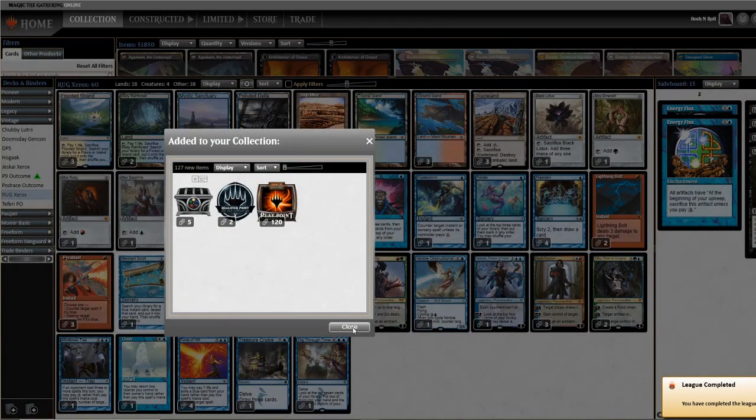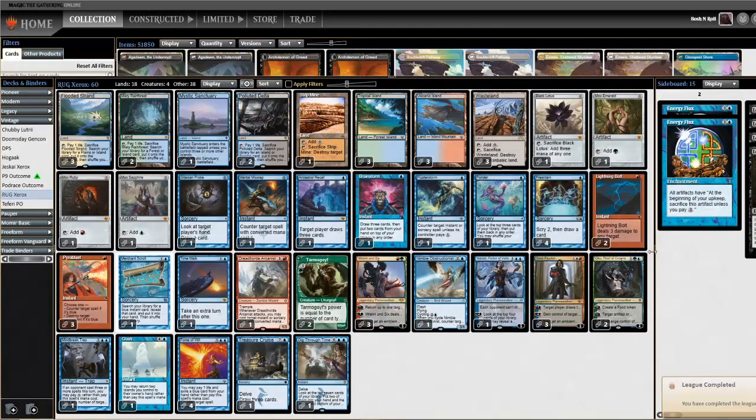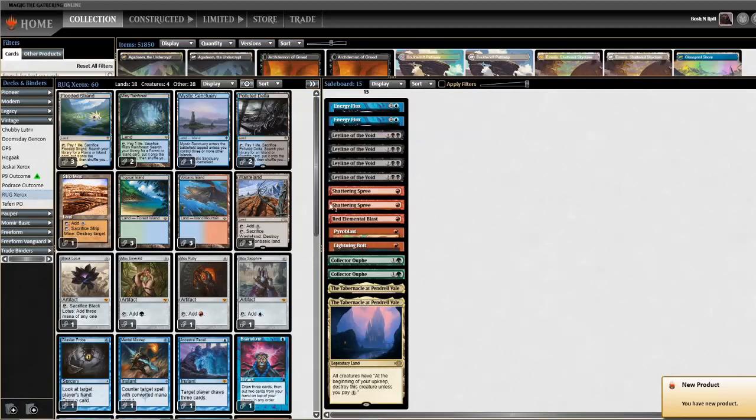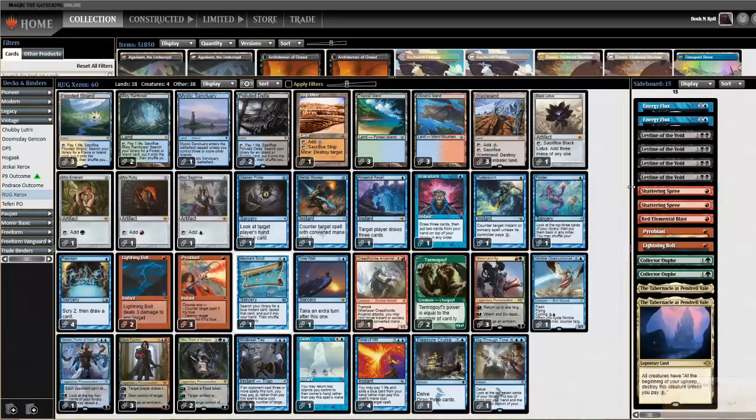That showcased the power of Energy Flux because I didn't do anything else that game except Energy Flux them. Played a lot of that game with no lands in play. It just didn't matter. Energy Flux too good. So I 4-1'd the league. Again, sorry you only saw 3 of the matches. I wasn't planning on recording this at all, but I lost to Golos Shops in round 1. I beat Hogaak, and then you saw the other 3.